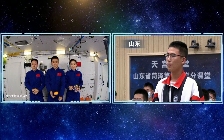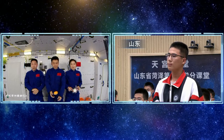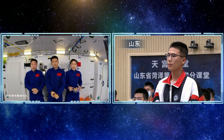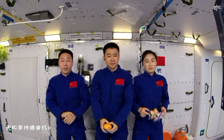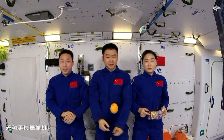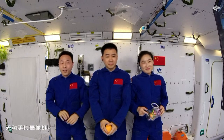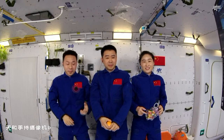For the scientists, they have done a lot of experiments. Under a microgravity environment, it will affect the life cycle of the plants. For example, Chen Dong has just mentioned that some of the plants may bloom late. And other kinds of plants may grow slowly inside the space cabinet. However, they tend to live longer. This is also quite interesting to observe.